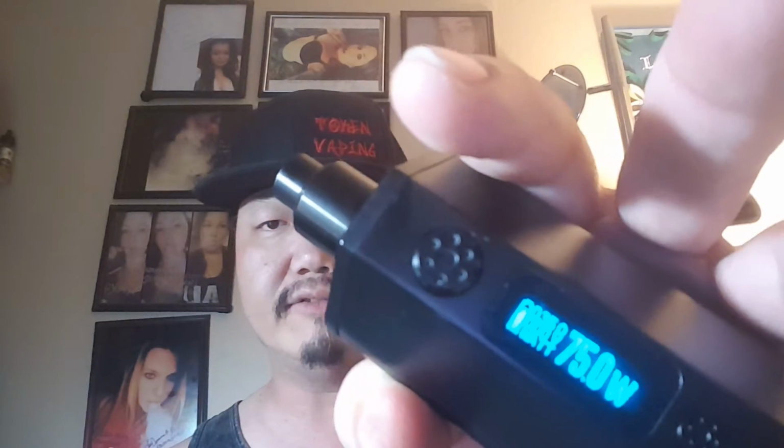As you can tell, 75 watts. Plush from Krystal Kloudz. It's supposed to be a peach ring vape.